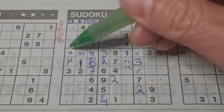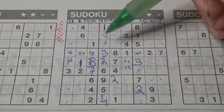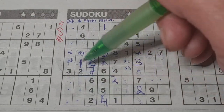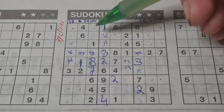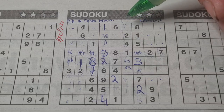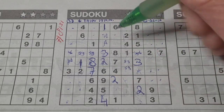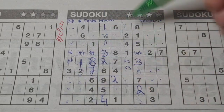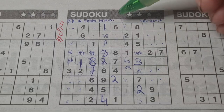So these 2 should be the 4 and the 6. Okay. Well, need a 3 here. 4, 6, 2. Need a 2 there. Need a 6 there. Need a 1 here. Well, 4 there.